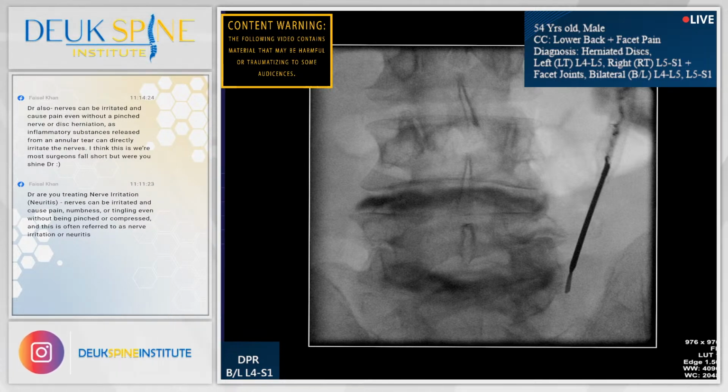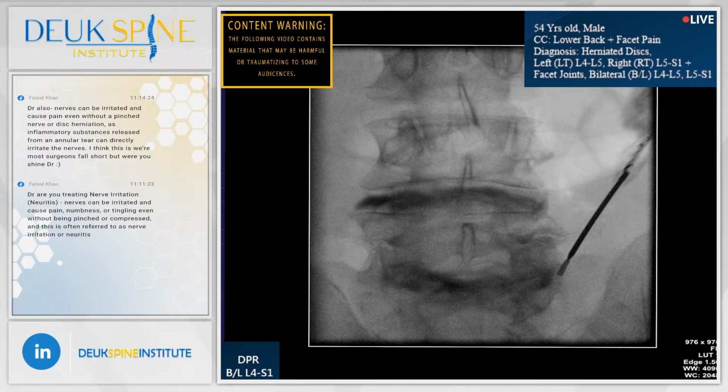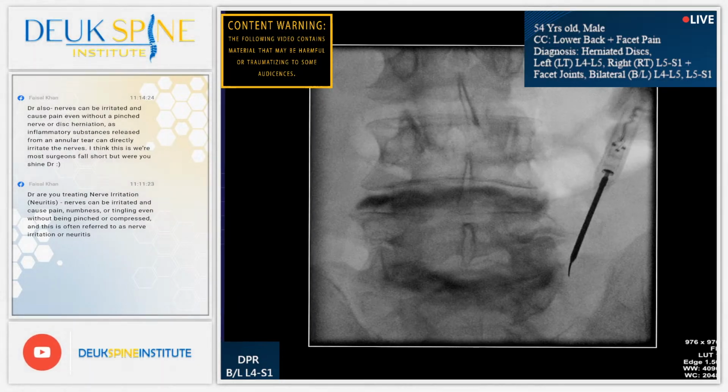All right, that's perfect. The tip is exactly where I want it. And I just moved it. Let's check again. That looks really good right there. All right, so you can see the joint that's arthritic. Show them. Up, all that big thing. That's a big arthritic joint.